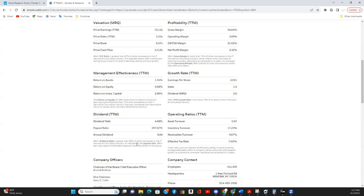Now, one really concerning thing here is the dividend. Now, the dividend yield is outstanding at 4.49%. And that beats out 96% of other companies in the industry. However, the payout ratio is almost 300%. So this is absolutely not sustainable. So either IBM is going to have to generate a lot more cash flow, or they're going to have to issue more shares and dilute current shareholders to pay this dividend, or they're going to have to take out debt to pay the dividend. This is not a good scenario.